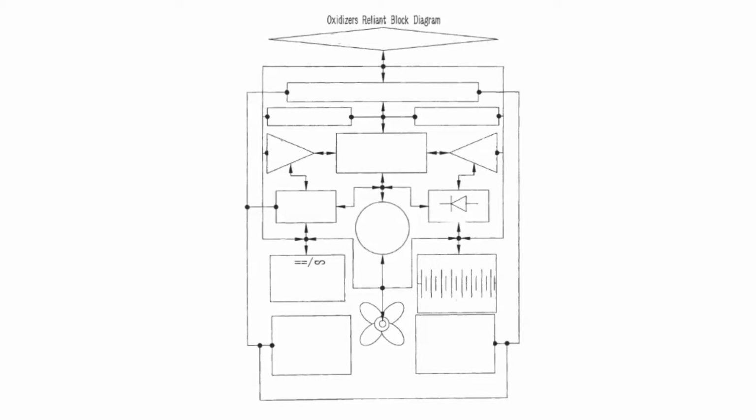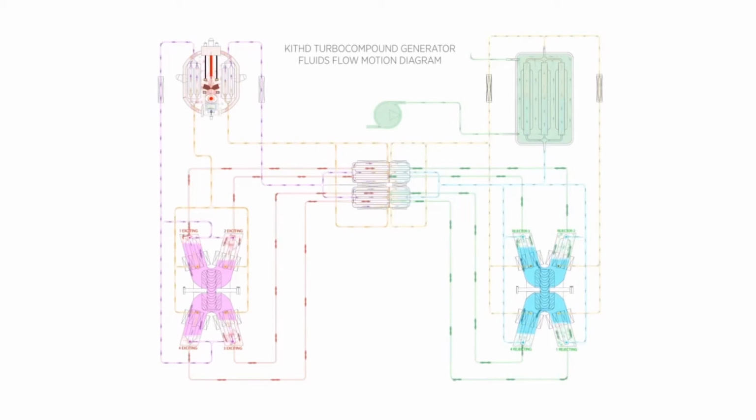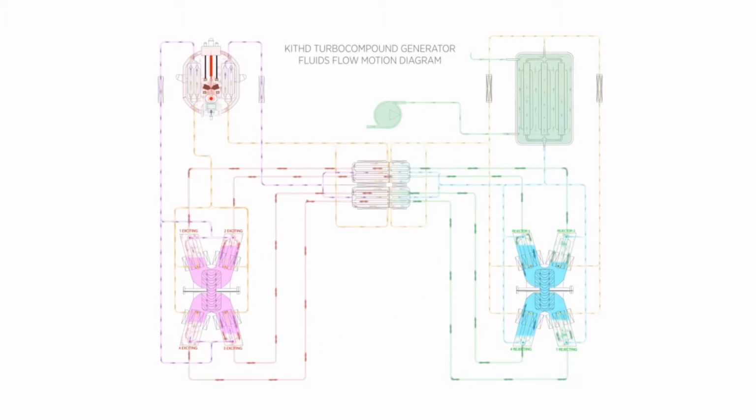Oxidizers reliant block diagram: digital electrodynamic governor, oxidizers reliant thermal generator, auxiliary mechanisms, cooling exchangers, MHD amplifier, kinematically independent THD turbo compound generator, MHD amplifier, controls and instruments, DC rectifier, permanent magnet generator motor, DC-AC inverter, AC power out, battery banks, oxidizers reliant fuel, combustion oxidizers. KI-HMD turbo compound generator fluids flow diagram.